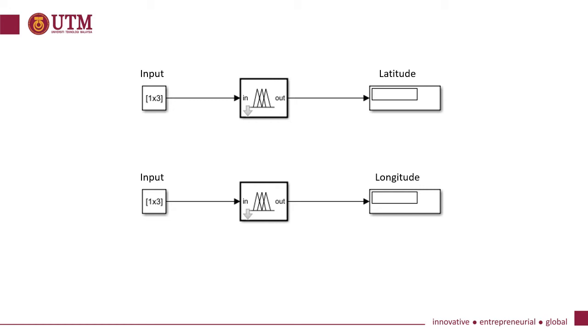ANFIS is a combination of fuzzy inference system and ANN. It is a multi-layer feed-forward network which uses neural network learning algorithm and fuzzy reasoning to map an input space to an output space.